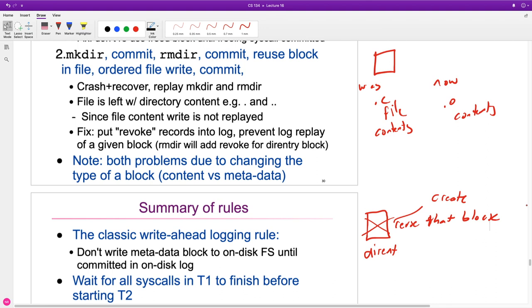We've got these in the log, right? So we've got three things in the log. We've got the makedir, which of course doesn't show up as makedir, right? It's just updating some metadata information. We've got our removedir, right? So this is in the log. And we've got our write, or create/write.